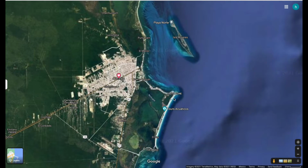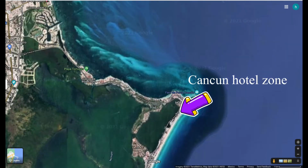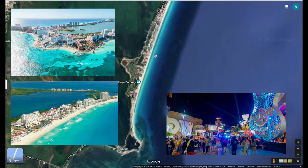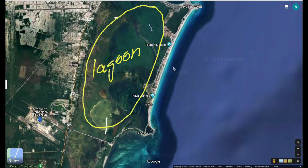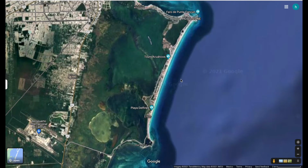The area that looks further down, that is facing the Caribbean, is the famous hotel zone where you have all the fancy hotels and all the tourist attractions, mainly for enjoying on one side the sea and on the other side the lagoon. The lagoon is also a very nice big area to enjoy and have fun.